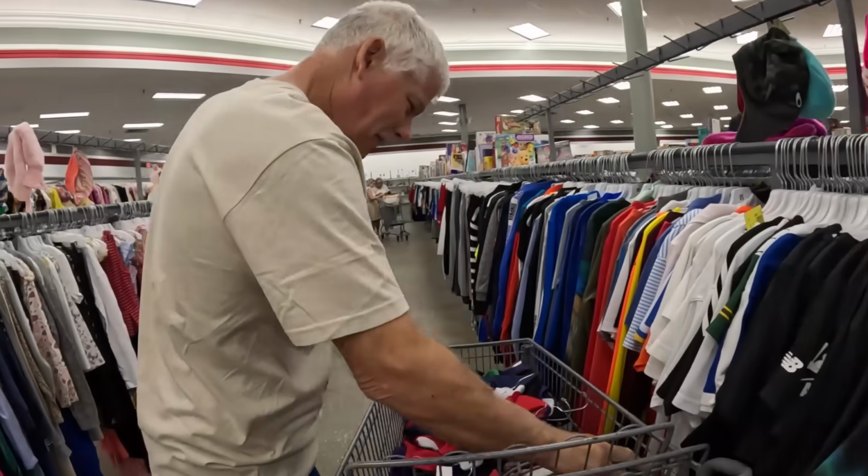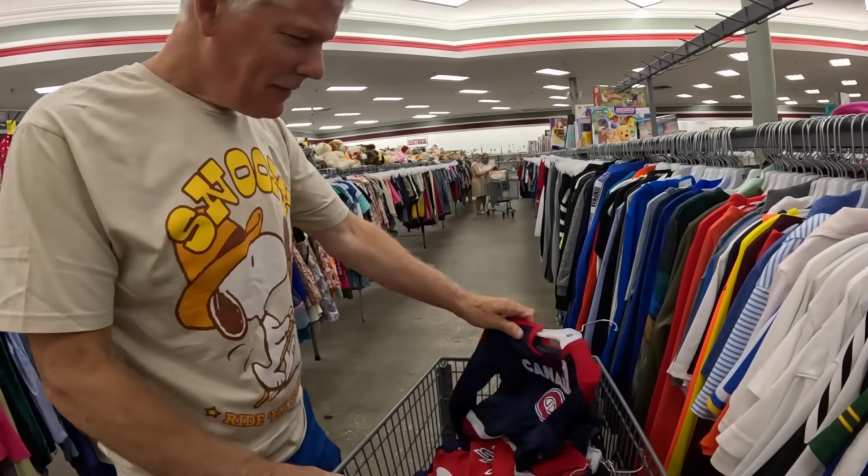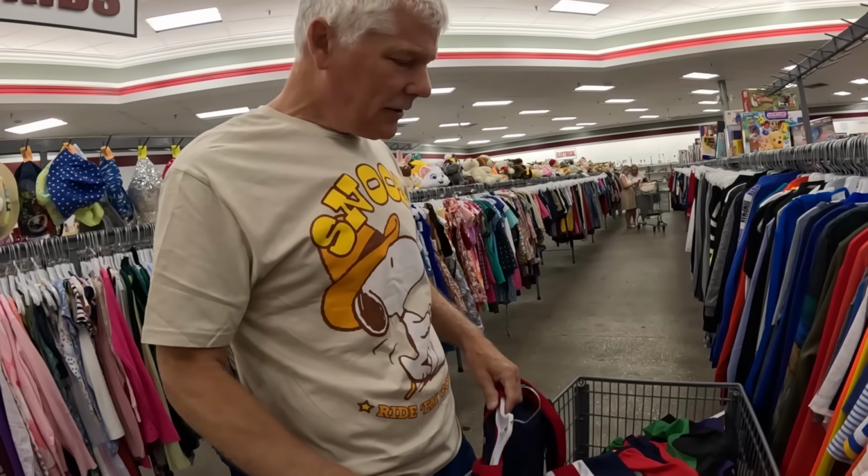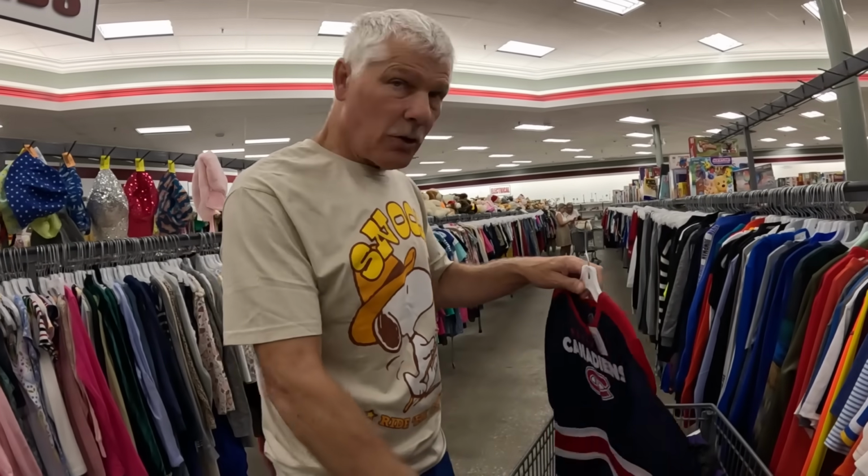You really filled your cart today. Nice. So was this all on new racks, or was this like the racks come in? Mixture. Okay. No, actually, most of it was old. Really, on the racks? I got one thing on the new one.